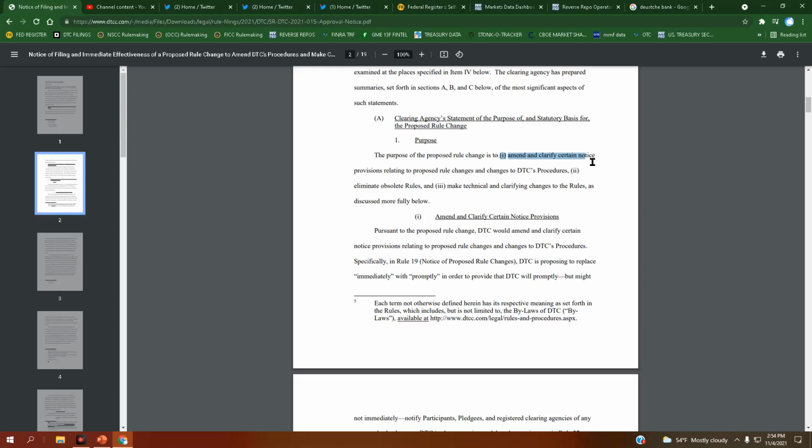So as far as number one here, they're basically following suit from what we saw from the NSCC and the FICC, in which they are removing the 10-day notification period where they must notify their members and participants before they are allowed to post a new rule change. They feel like there's adequate time given, and they're going to waive that 10-day period to help streamline the rulemaking process. Now, number two, eliminate obsolete rules.